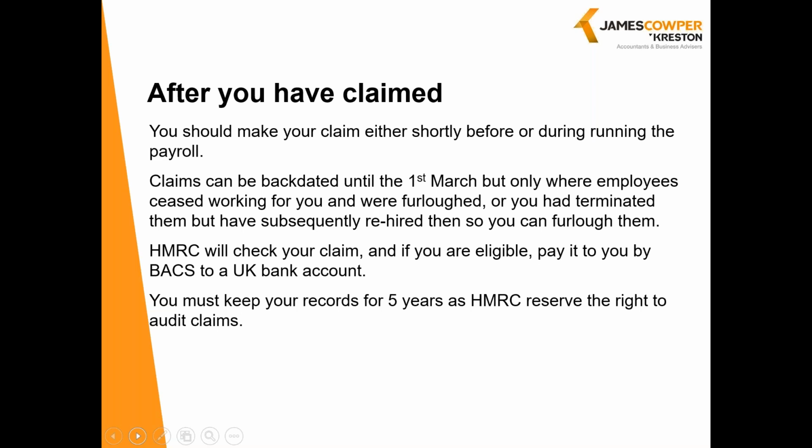So I think it's safe to say it's a self-service portal. What you claim, you will get, but be mindful that the revenue will have the right to audit any claims going back 5 years. So you need to keep your records for 5 years.